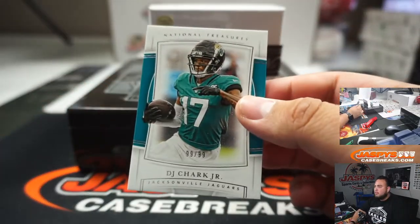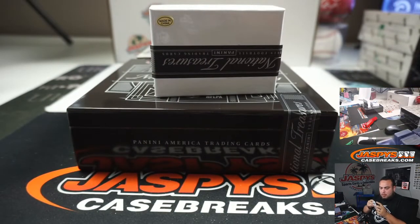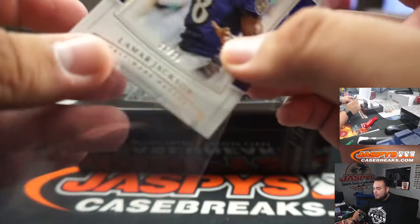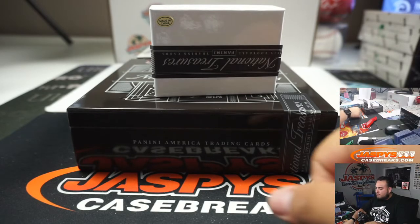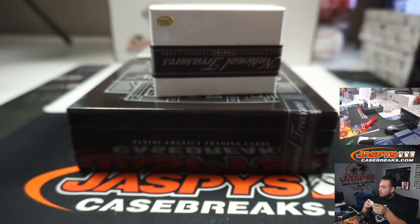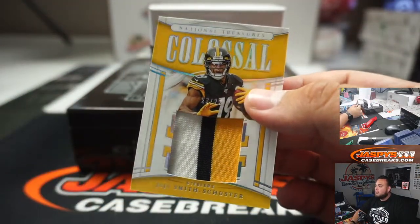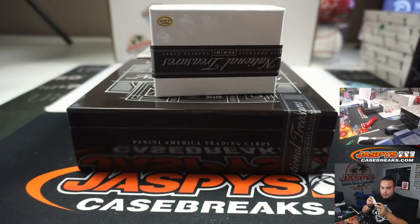Alrighty, guys, good luck. First, we got DJ Chark to 99 for the Jaguars. Jacksonville Jaguars, that's gonna go to Derek. Little Lamar Jackson, 34 out of 35. Ravens going to Aaron. Piece of the jersey for Darius Leonard to 99. Indianapolis Colts, Derek. We got a little patch here to 25, Juju Smith-Schuster, 3-color patch. And for the Steelers, going to Patrick.